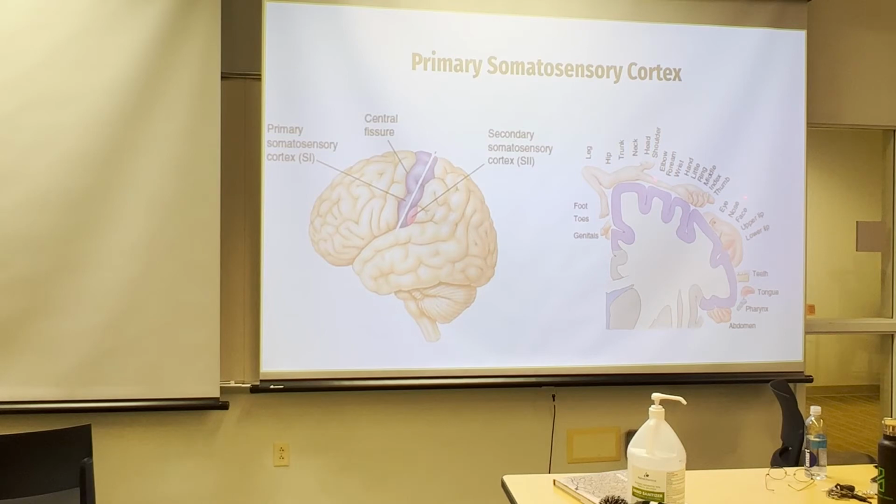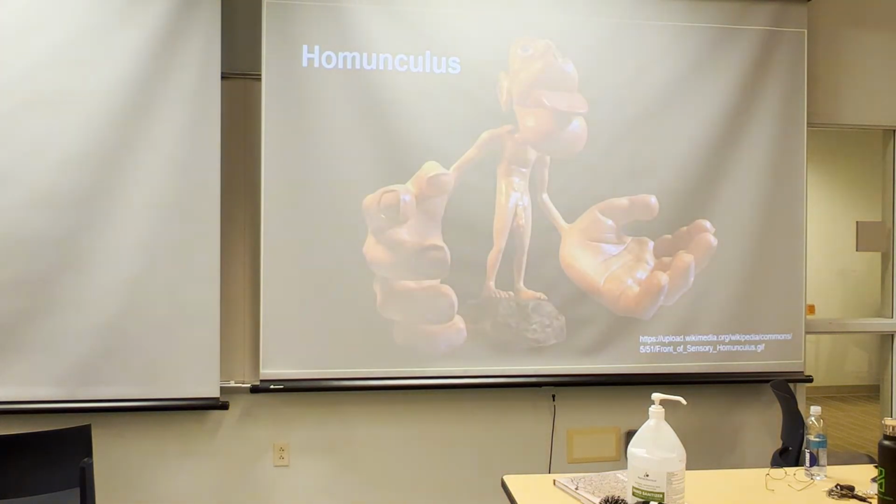So we see hands are really important relative to other parts of our body, and the face, especially the lower lips, very, very important for where we sense things versus other places in our body. I should have given you a warning ahead of time that you're going to see a really grotesque image, but this is a representation of that called the homunculus.